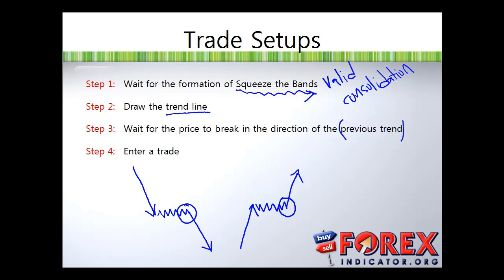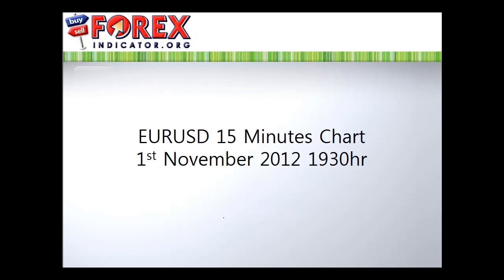And for these trades, if you go through the book, you know that it's actually a 1:2 risk to reward ratio. I always say about 25 pips stop loss and 50 pips target profit. So let's go through the examples. In this example, we're going through the Euro Dollar 15-minute chart, on the 1st of November 2012, 19:30 hours.